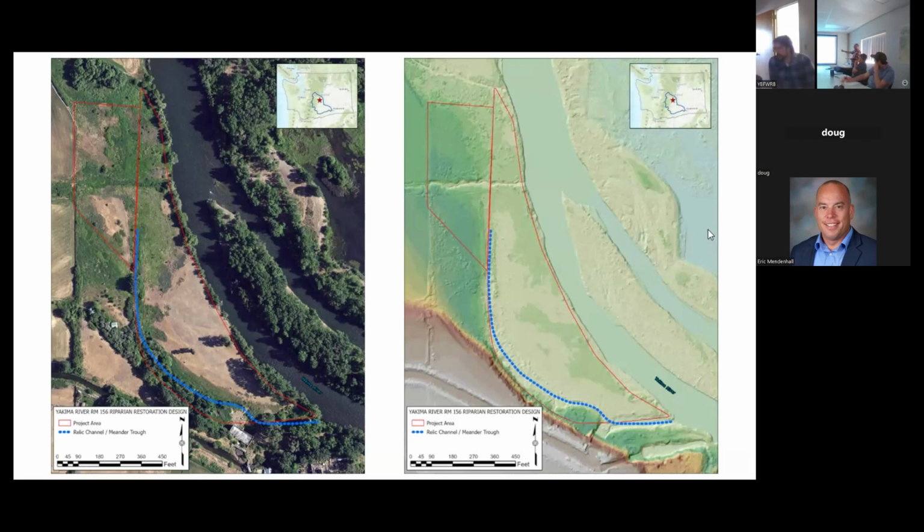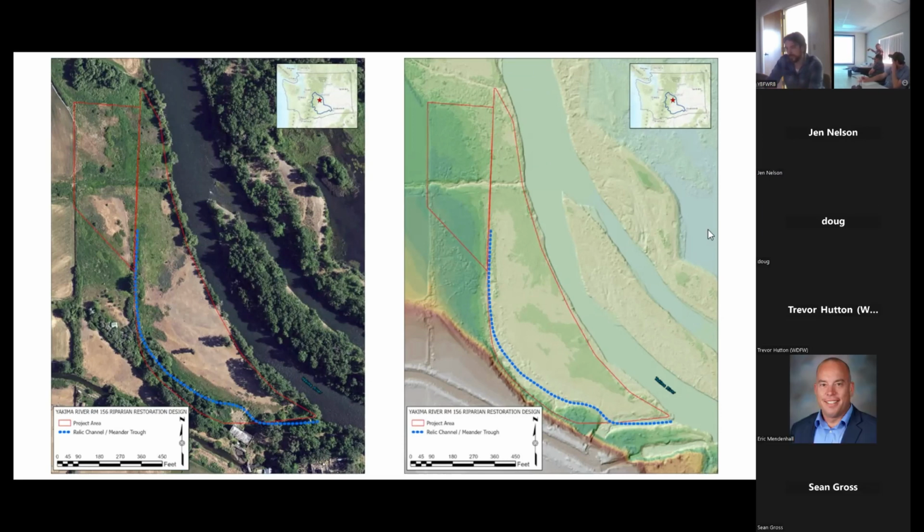We have the brown in the bottom left corner. Brown, reds, and yellows are high elevation. So that's a high terrace, not part of the project area, but it's in the landowner's property. Then we have a low terrace in the darker green area. And then we have a floodplain bench down there, the moon-shaped section in light green, and that's the area that's 5 feet perched above the Yakima River.